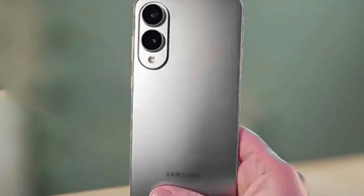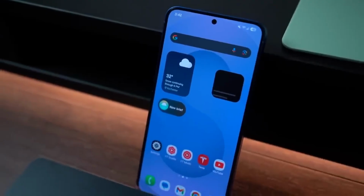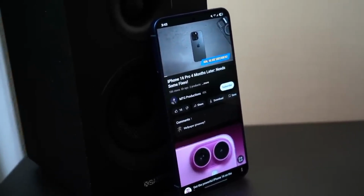We'll continue testing the Galaxy S25 Edge in daily use to see how it handles more varied tasks outside of lab conditions. So if you're curious about how it performs over time, especially with updates and real-life usage, stay tuned for our full review.